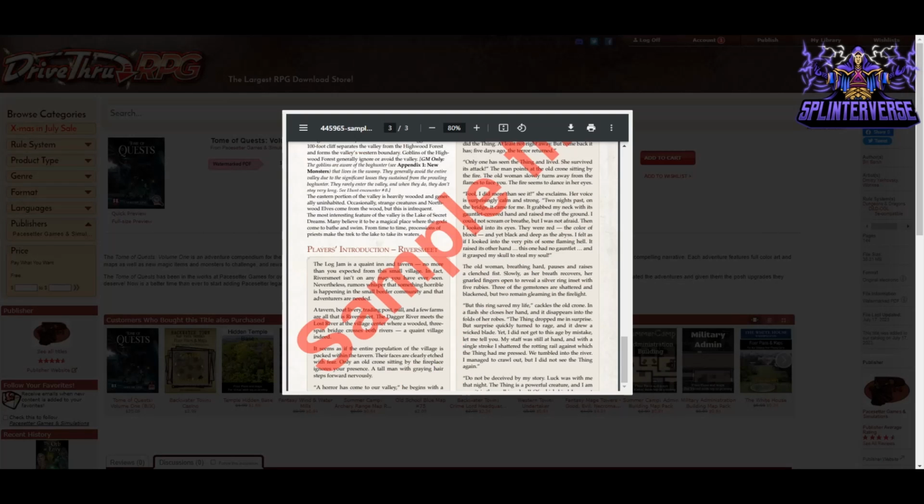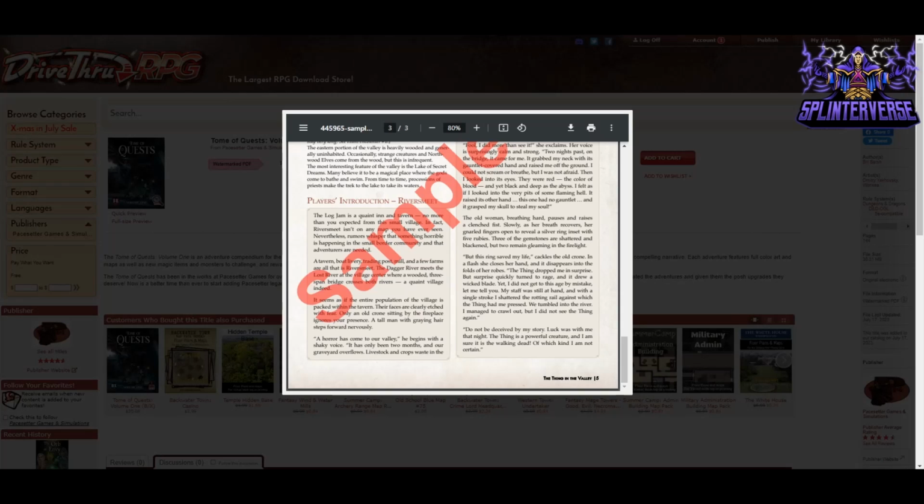So here's the player's introduction. So we're going to read a little bit of that. It's long, so I don't want to read the whole thing, but hopefully you'll come here and read it. It says, the Logjam is a quaint inn and tavern, no more than you expected from this small village. In fact, Riversmeet isn't on any map you have ever seen. Nevertheless, rumors whisper that something horrible is happening in the small border community and that adventurers are needed. A tavern, boat, livery, trading post, mill, and a few farms are all that is Riversmeet. The Dagger River meets the Lost River at the village center, where a wooded 3-span bridge crosses both rivers. A quaint village indeed. It seems as if the entire population of the village is packed within the tavern. Their faces are clearly etched with fear. Only an old crone sitting by their fireplace ignores your presence.